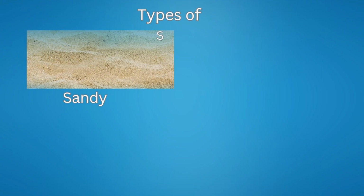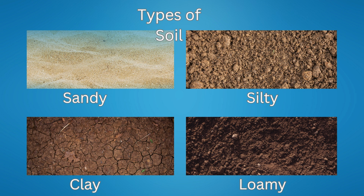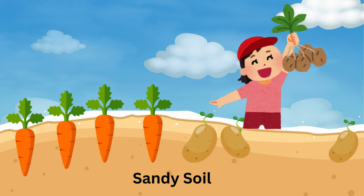Now, let's talk about the different types of soil. There are 4 main types: sandy, silty, clay, and loamy. Sandy soil feels gritty and doesn't hold water well. It's great for growing carrots and potatoes.